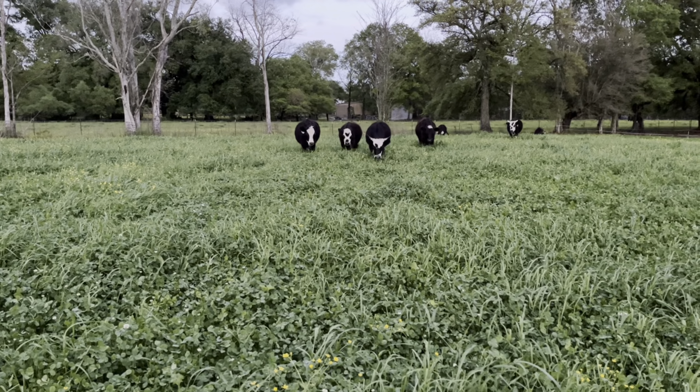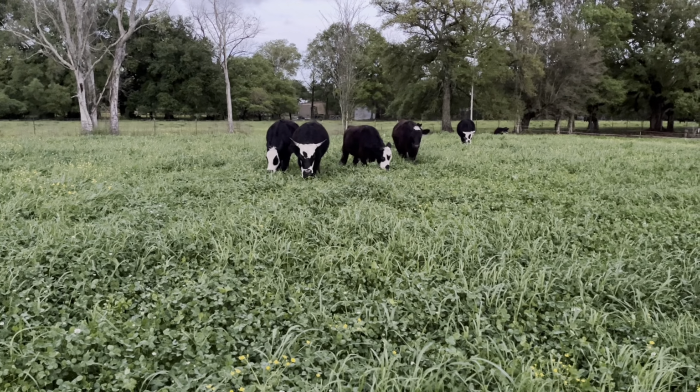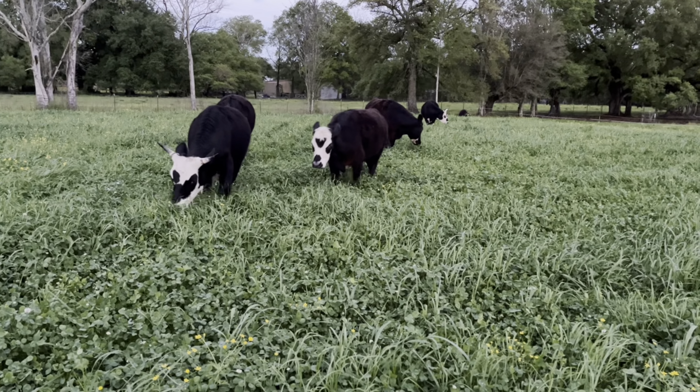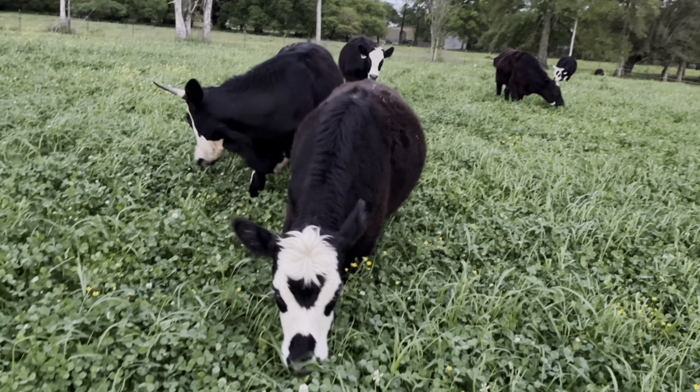So anyway, that's just my take on grass finishing beef. So hopefully this helps some of you guys out a little bit, or just brings a little bit of clarity. But that's my thoughts at any rate. Tell me that's not some gorgeous forage for them.